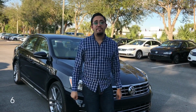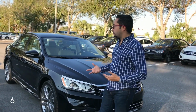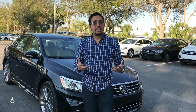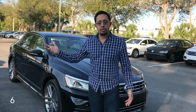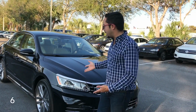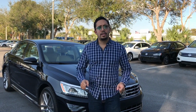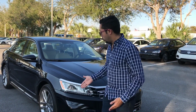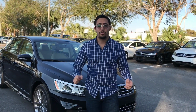Number 6 is the value you get in this car. Now, you're talking about a car that comes with so many features that a lot of other Passats don't come with. Even higher trim model Passats don't come with, like the 19-inch wheels and the body kit, which you can't get in another Passat. Now, that being said, the base price of the Passat R-Line, which literally the only difference is the lighting package, you're gonna end up being at $25,125. That is peanuts for what you're getting.